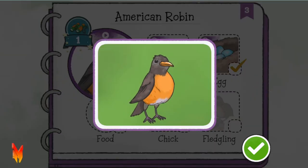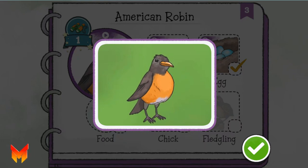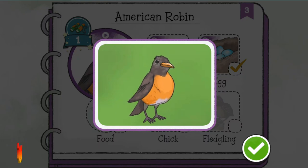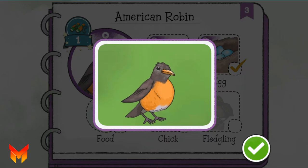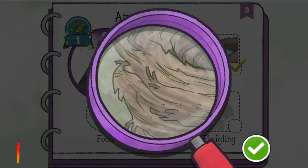The daddy robin has an orange-colored chest, black head, and yellow beak. Nests are where birds lay their eggs and raise their babies. Robins make their nest by pressing dry grass and twigs into a bowl shape.